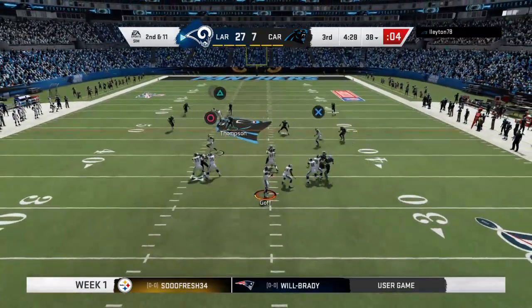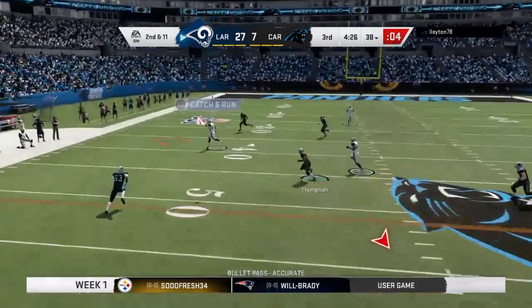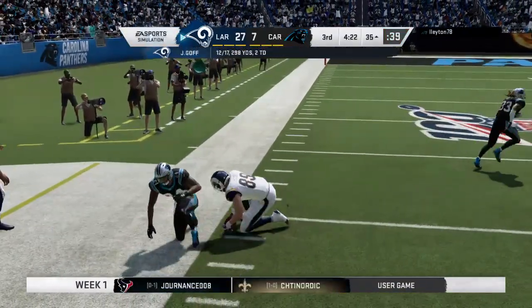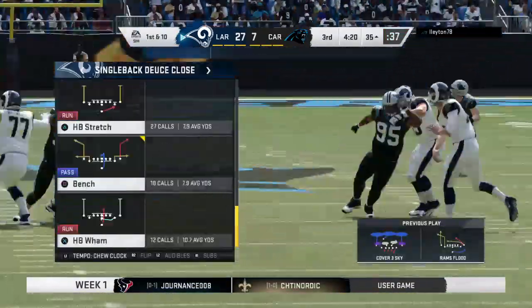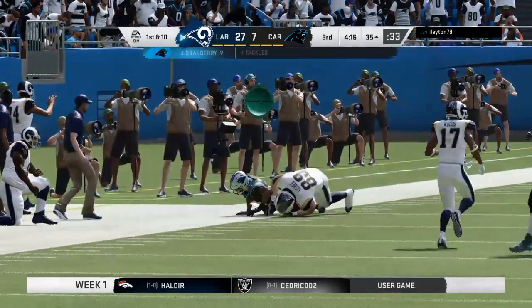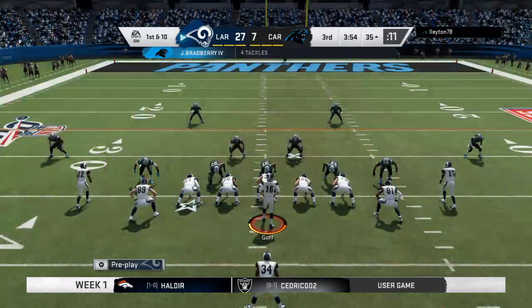Here's Goff. He's got his target. It's the tight end, Tyler Higbee, and he's going to get this down to the 35-yard line. 27 yards there, a 1st down. First down, Rams. A nice job there, Charles.